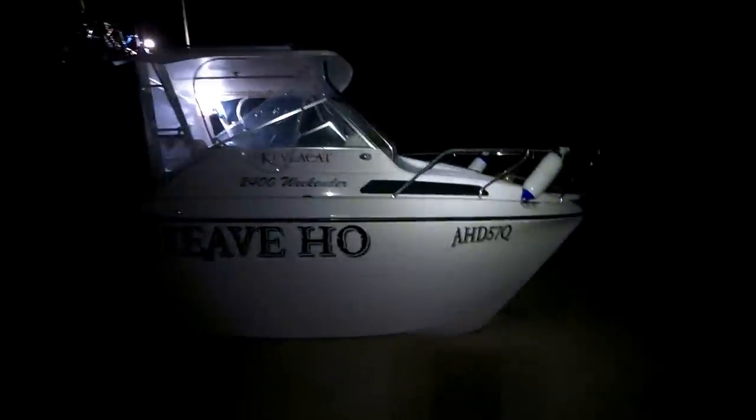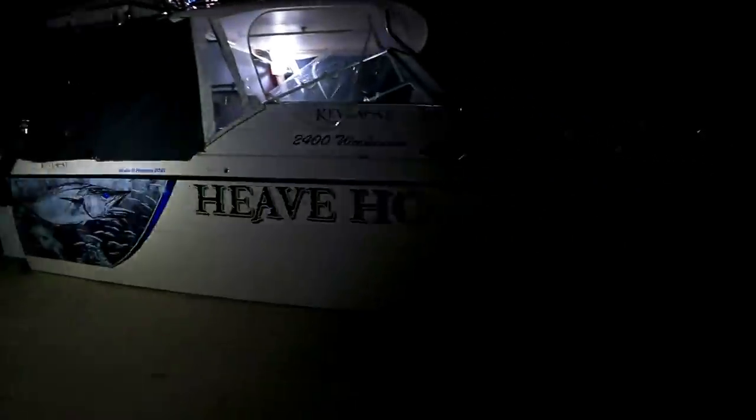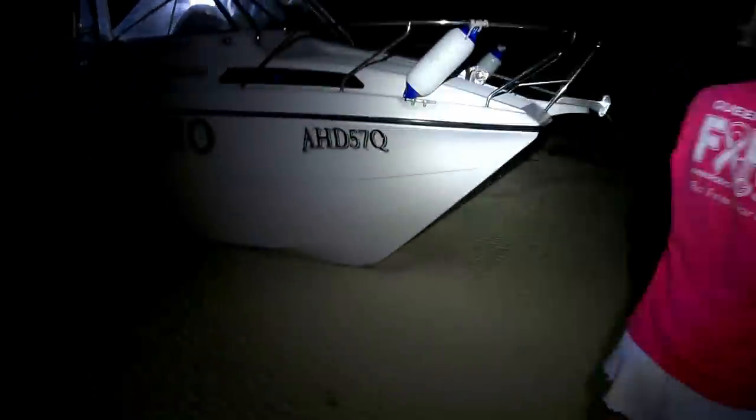Next minute, no water. Old Heave Ho high and dry. It's just weird for us because we've never had it high and dry. And it's not because we thought we did something wrong. So something that we tried out, like we said, we've come in here once before, but we've never stayed overnight, and she's nestled in there quite nicely. Yeah, happy days. That's really cool.